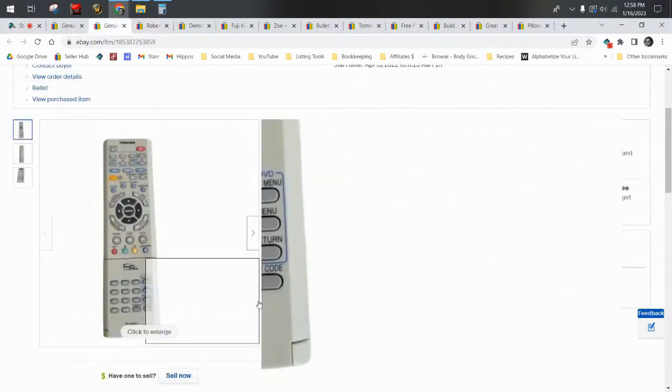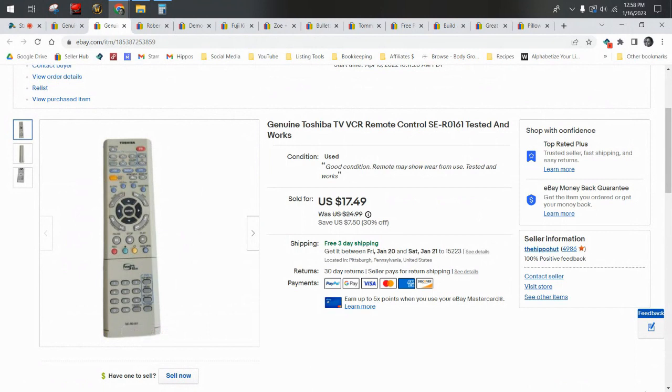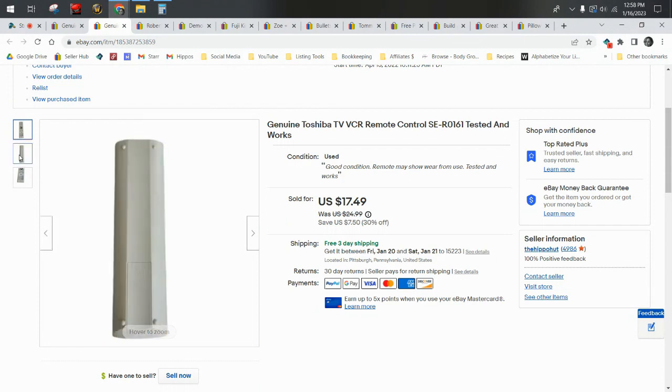All right, guys, we got 2 more items to show you, and then we'll let you go. Go be productive today. We had extra time because we didn't have to ship, so let's all get some work done. Bread and butter remote right here, Toshiba. The TV VCR remote controls, pretty much any brand, are going to sell for $15 to $25, depending on which model you have and which brand.